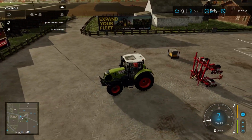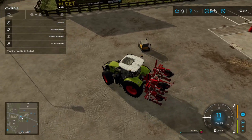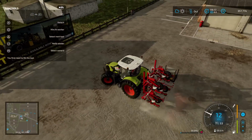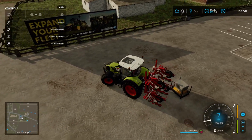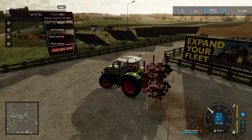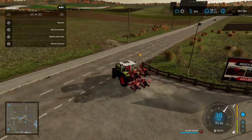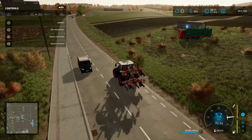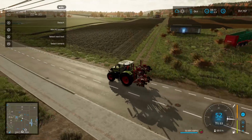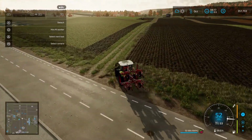Now the other challenge is going to be how we basically mass handle these huge yields. So I won't fertilise for the first run, because I'm expecting quite a lot of carrots in particular. Okay, so that's going to be that field. So let's cruise on down this way.